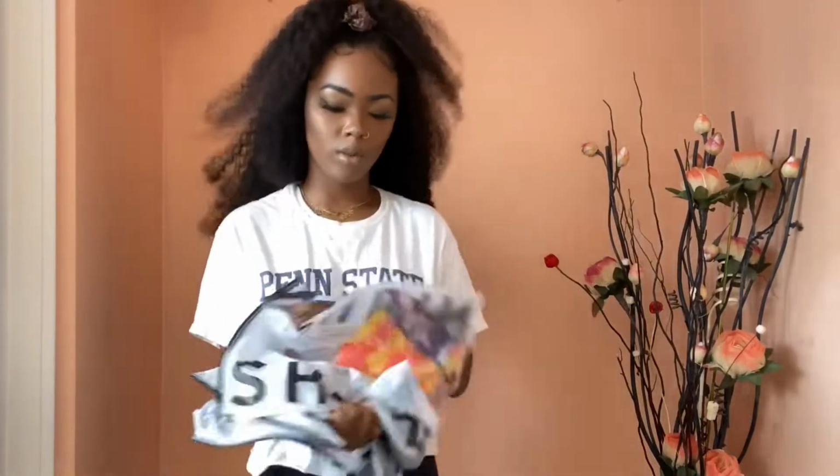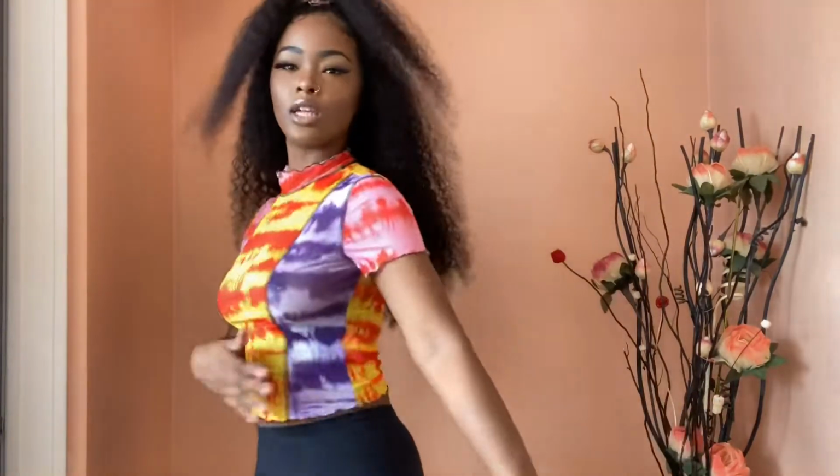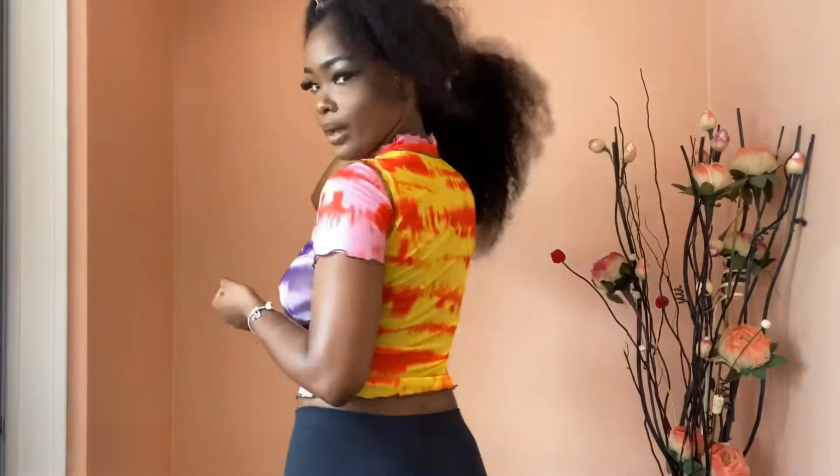So we got a whole bunch of items. We're gonna start with the first one. I'll be right back. Okay, this is the first top that I got. It's super cute. It's like a tie-dye top with different colors. This is the back.